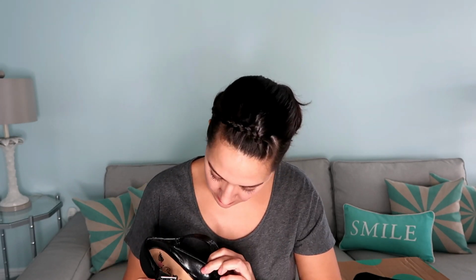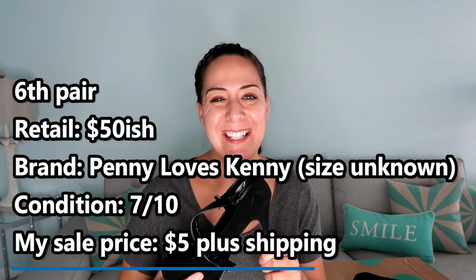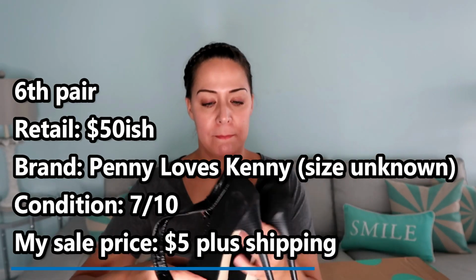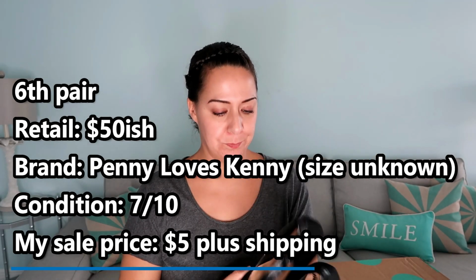Well, the best thing I could do, I guess, is to measure the inside of the footbed and then put that in the title. Like, let's say it's 9 3/4, and I'll just put that they have no size listed, but they do measure consistent with the size 6 or something like that. It's a shame because they're cute.